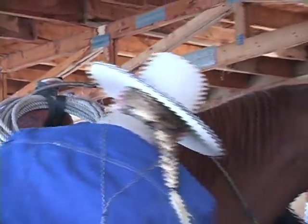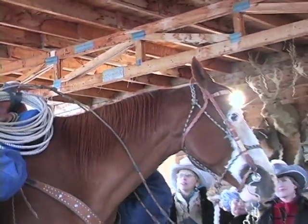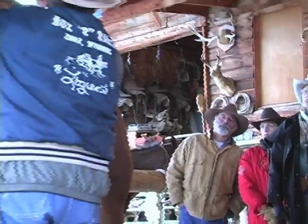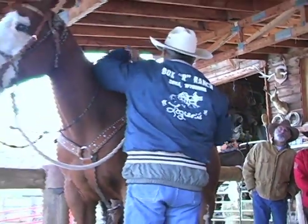Now, in Wyoming, you can have overcast skies, thunder, rain, hail, snow, and sunshine all in the same hour. And true to Wyoming weather, the skies cleared up by the time the guests were ready to head out to the range.